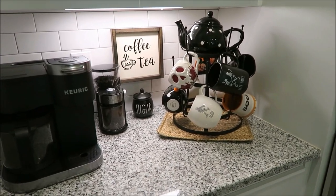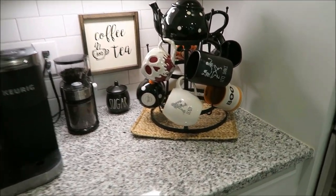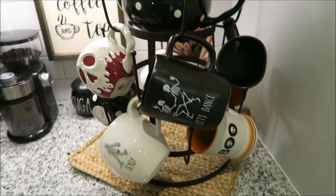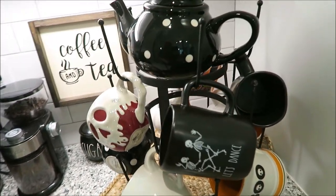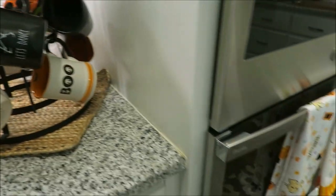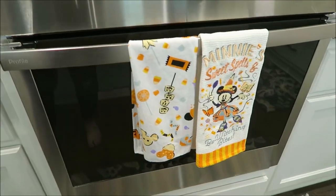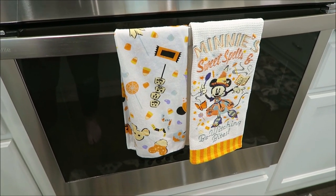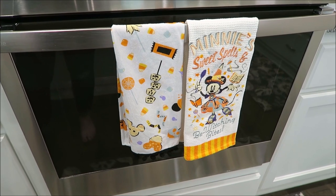Then over here in my kitchen bar area, I have all of my mugs out for Halloween, and I actually have some up here in the cabinet as well, but these are the ones that we can grab and use if we need to. And then I have my Mickey and Minnie Mouse towels and stuff that my friend Kim picked up for me while she was at Disney this past September.